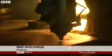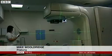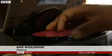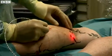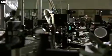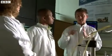Since the high-intensity beam of light, known as a laser, was invented half a century ago, the uses it's been put to have multiplied dramatically. From delicate surgery to scanning your shopping, from manufacturing to military applications. What it does is converts the spin to angular.